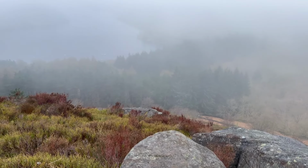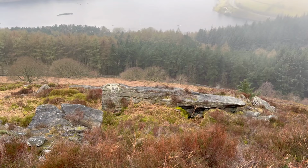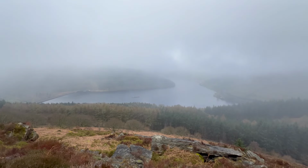So we spent about half an hour at the top waiting in the hope that the mist would eventually clear and we would get some views, but we had to give in the end because we were getting too cold and we ran out of coffee, more importantly. But on our way back, the mists and the clouds started to lift and we did manage to get some incredible views back across the reservoir. I think the mist and the low cloud added to them a little bit as well. It was kind of cool.